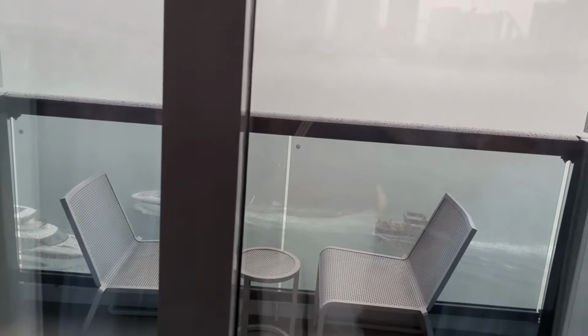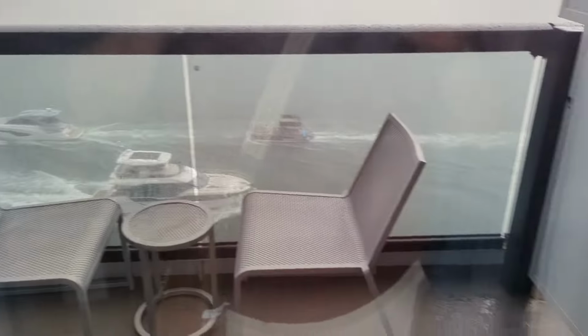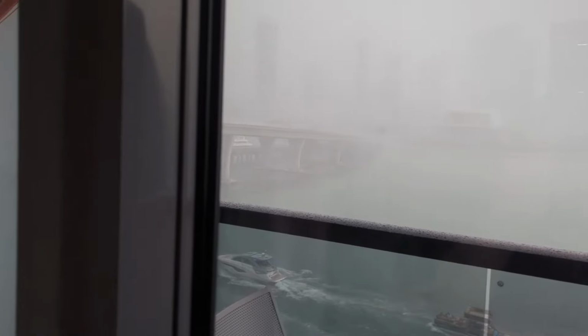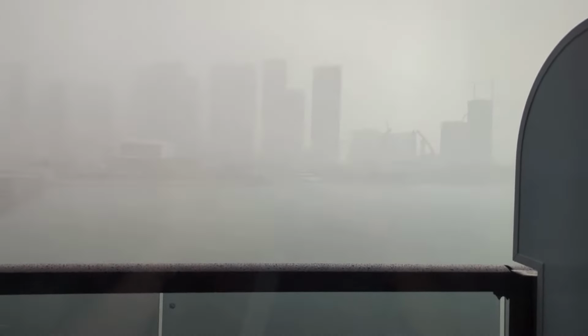And right now it's really pouring out. But that's really cool. It's a very nice big balcony actually. And hopefully this rain will stop soon and we'll be able to get out there and sit in the hammock. As you can see, you can't even see. It's really pouring.